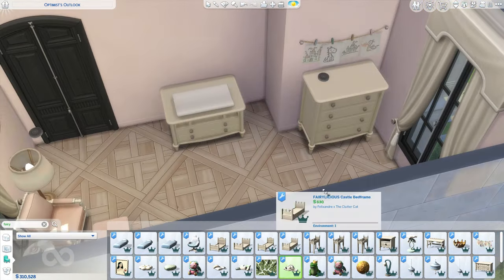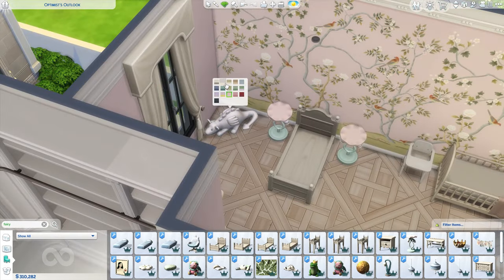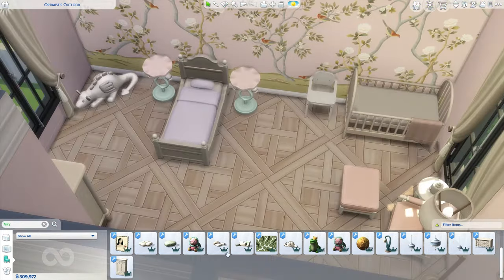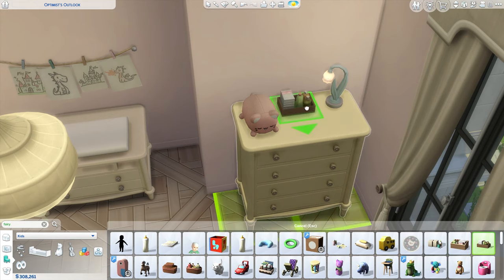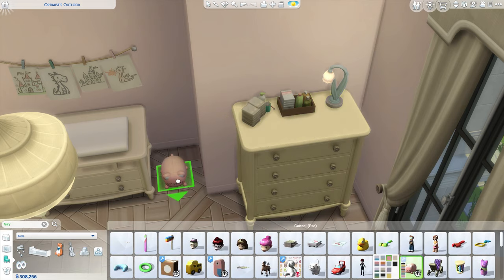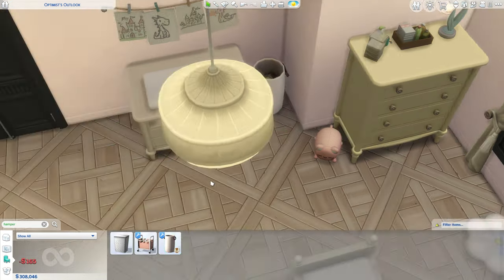I combined some things from Felix Andre and the Clutter Cats Fairylicious because the swatches and vibes matched perfectly with this room. Like the toddler bed and the tulip side tables and dragon plushie are all from Fairylicious. I really took my time to clutter up this bedroom though. I added a money trash can to the diaper changing table so you can recycle those diapers and bottles for simoleons, even though that trash can is ugly.